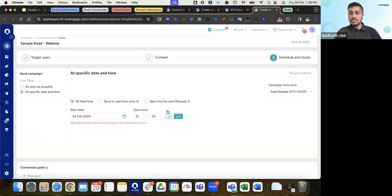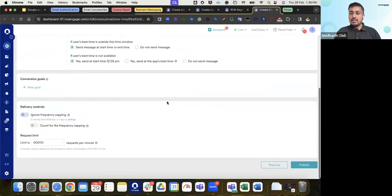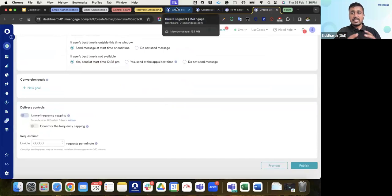MoEngage also offers you an AI feature which allows you to send this email campaign at a certain time zone, where it could be sent at a fixed time or in a user's time zone, or it could be sent based on your past user activity. So Brad is more likely to interact with emails around 3 to 4 p.m. The AI Sherpa would automatically understand Brad's preferences and send out an email around the same time where he likes to interact. So that's a high level summary of how you can keep your messaging relevant and personalized, and be able to get good results out of the CRM platform.